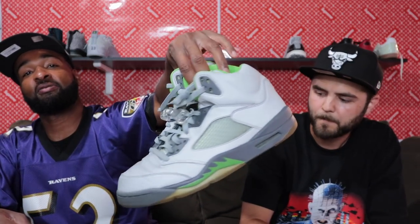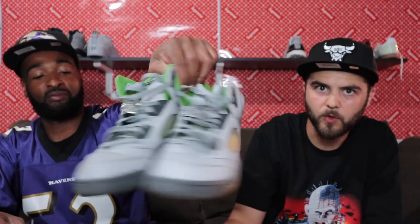Size 10 and a half, green interior, and all of that is 3M. The whole shoe is 3M, the whole silver part, the whole shoe with the retro car. Flip it around, you see it. That's a hot fire pair. Yeah, I think these are straight though, man.